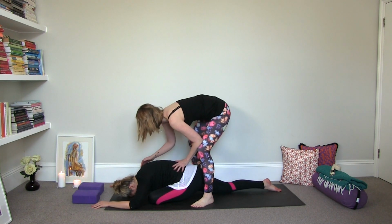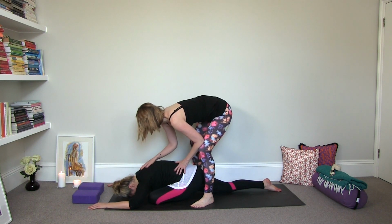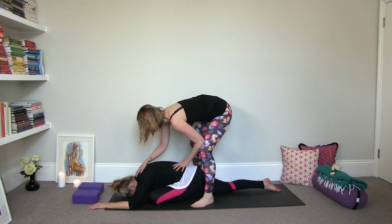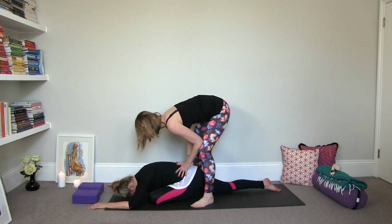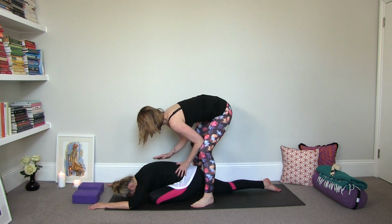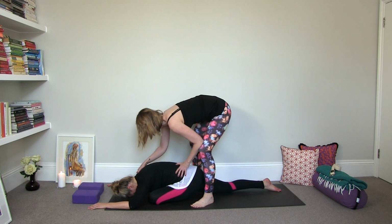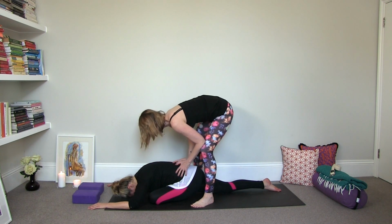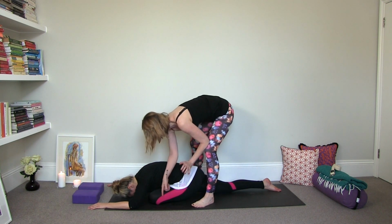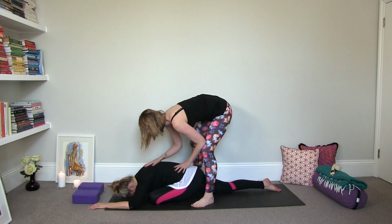And just recognize that each side might feel different, and that you might have to adjust yourself depending on how each side feels. Breathe in. Breathe out. Yeah, so good. Just completely breathe into the upper back, middle back, lower back, into any area of the body that feels tight.